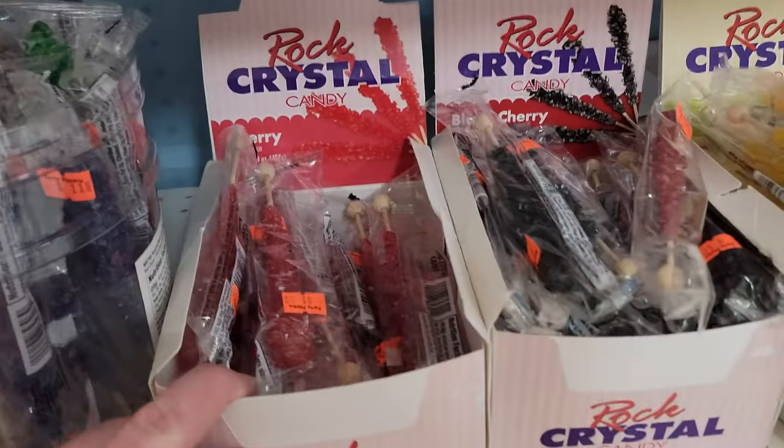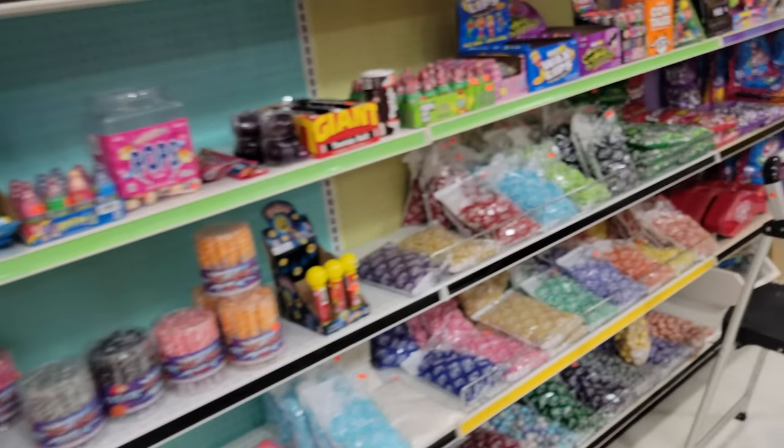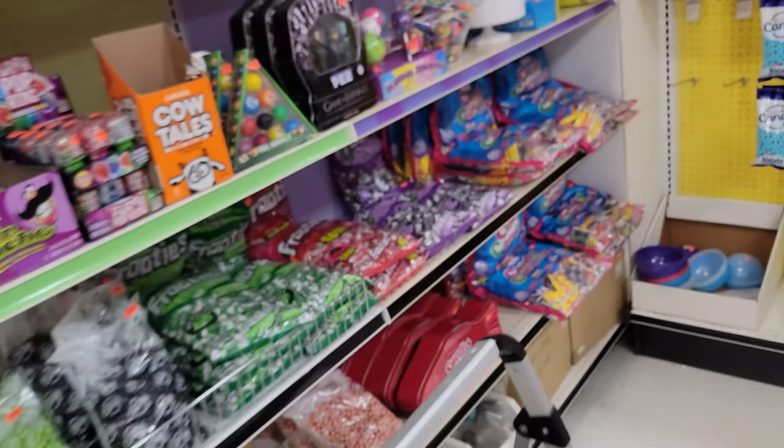They also have the rock crystal candy here, but I'm not seeing a whole lot of what could be used for like gems, diamonds, and rubies, and emeralds. All right, I got a couple of things in there. We're gonna head over to the Dollar Tree, and then we will call it a day.